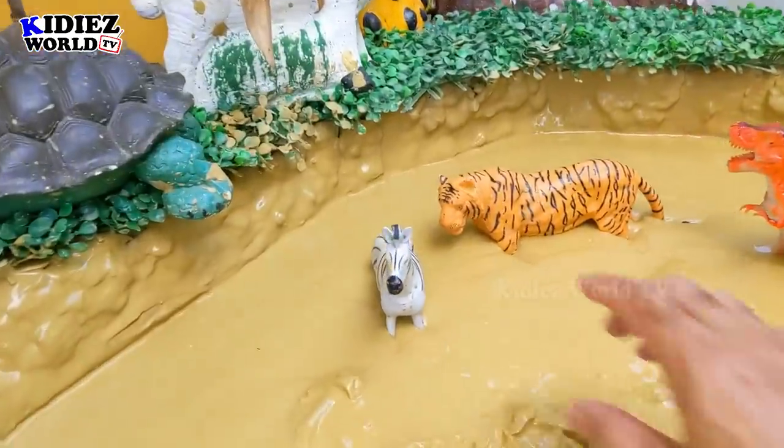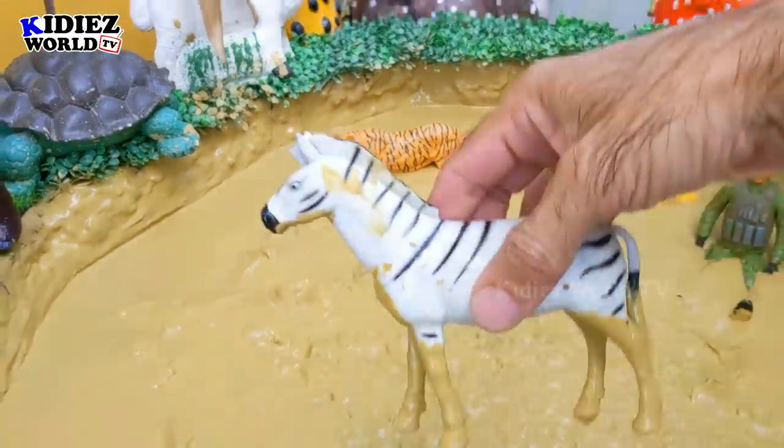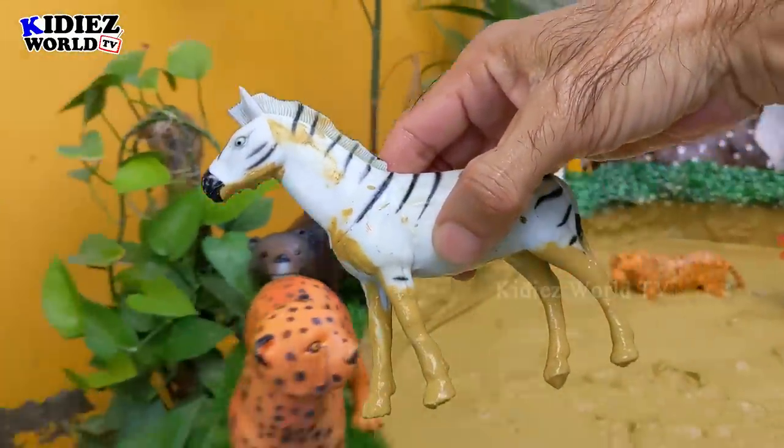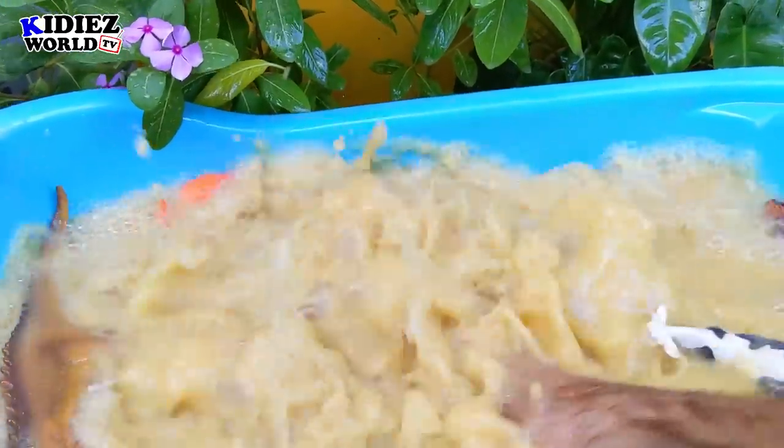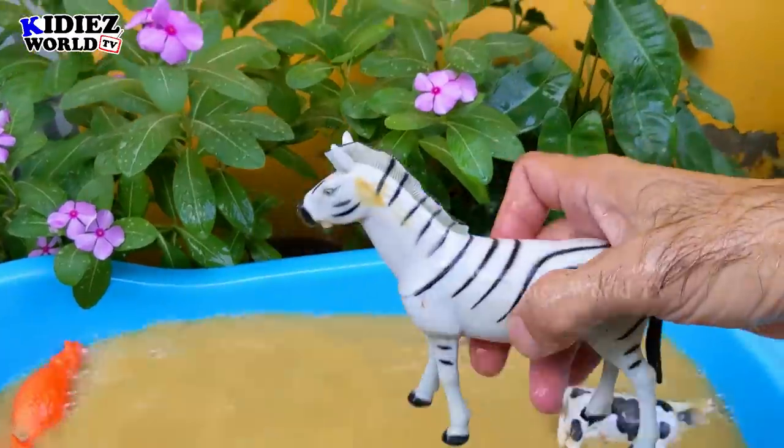And we have a zebra. Zebra is a wild and safari animal with a beautiful black and white pattern all over his body. Zebra.